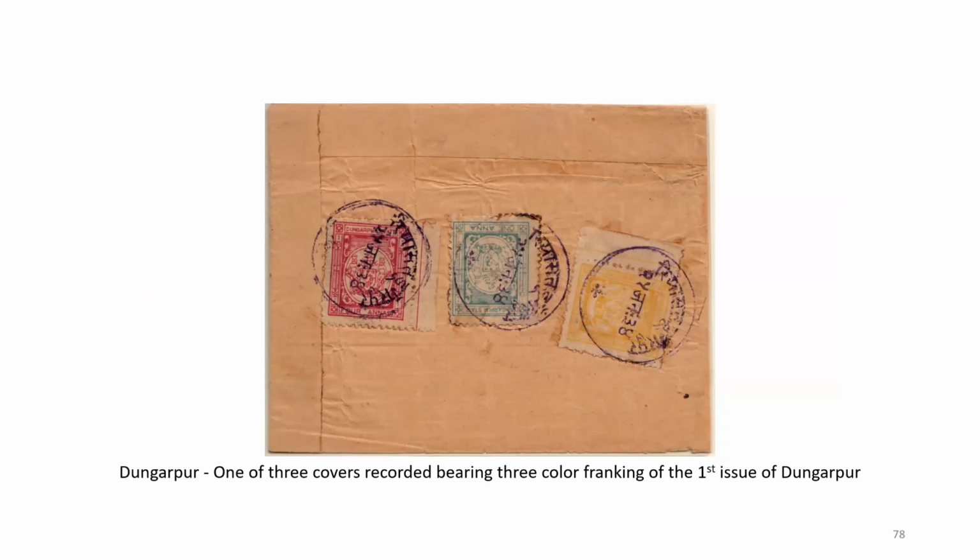Here we have just one of my favorites, a beautiful 3-color franking of the first issue of Dungarpur. This happens to be a registered cover, so the stamp on the left, the 4 annas, is paying the registration fee, and the 2 stamps, the 1 anna and the quarter anna, paying the 1 anna, quarter anna postal rate.